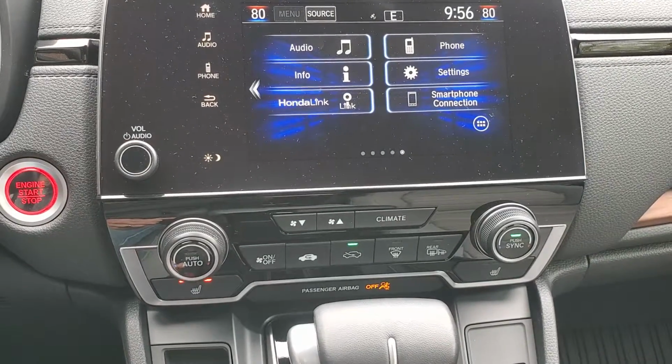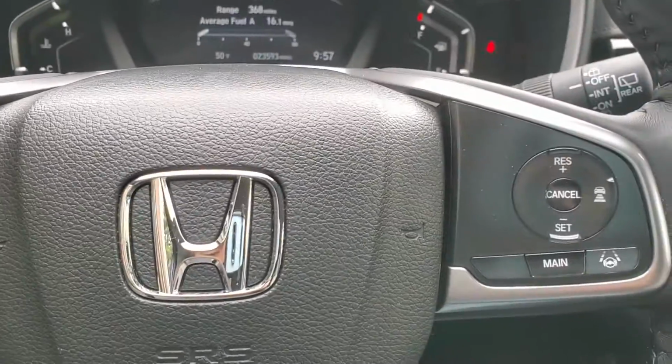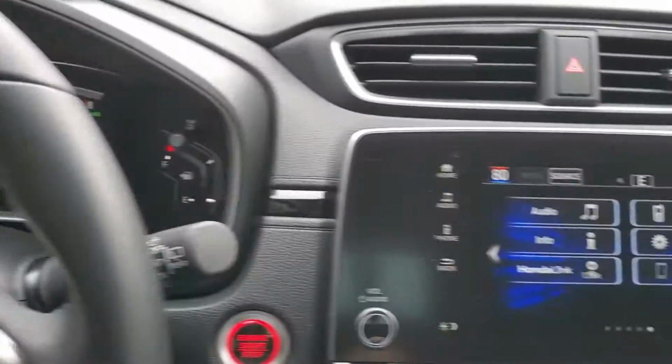We'll then work our way down to talking about the climate controls, and then work our way over to the steering wheel controls, stalks behind it, and some of the other buttons that we've got around us here.